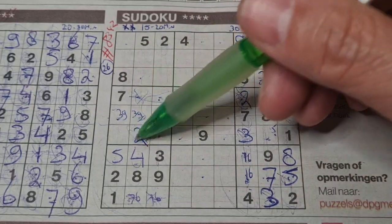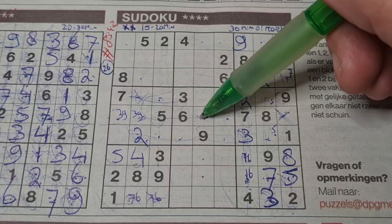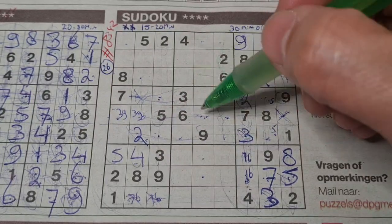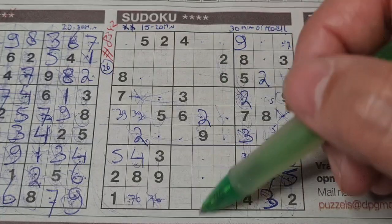2 in this row, 2 in that row, so the row between the middle row. The only 2 places left for the 2 should be here or there. We have a 2 in this column, no 2 there, 2 should be there. 2 in this column, 2 in the middle column, so the column next.